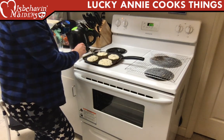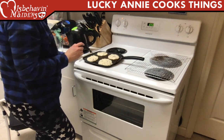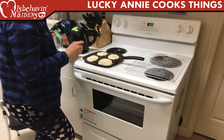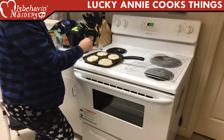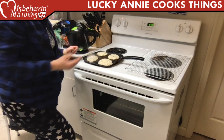So I'm starting to see little bubbles form around the edges. That's really good. I'm going to wait, because you usually want to see a little bit of browning action on the edges before you even check them.